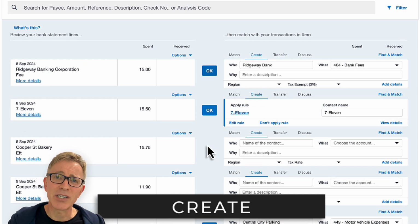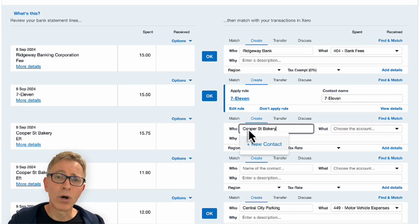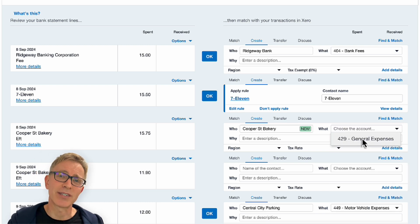If there isn't a transaction in Xero yet, create one. On the Create tab, enter the who, what and why. And click OK to create and reconcile the transaction.